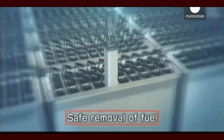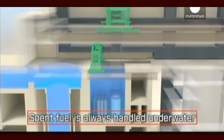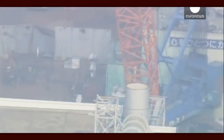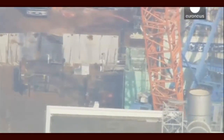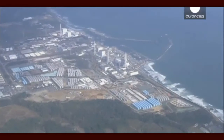The first stage will see 22 of the 4.5-meter-long tubes removed over 2 days and placed in a common pool with a cooling system. The casks must remain watertight during the operation and have no contact with air. An American expert taken on by the operator says he's confident TEPCO will do a good job, but several other engineers warn that any errors could see sudden leaks of radioactive material. Meanwhile, reports say TEPCO is looking to shed 1,000 jobs.